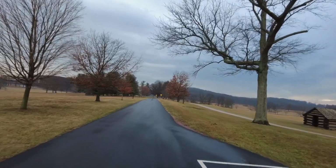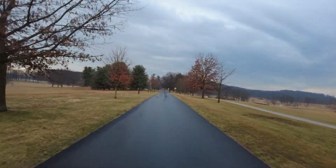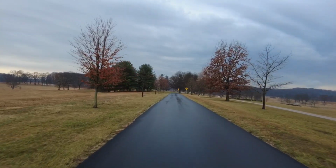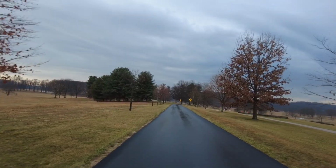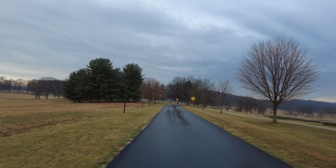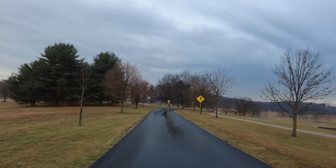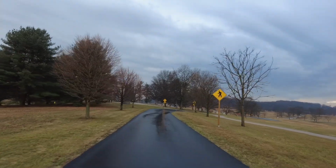Wouldn't it be cool? When it gets dark out, they close the park, right? So it's good. It's about 4 o'clock now, so I probably have about a half hour before the park's closed. It would be cool if you could camp here overnight, hunker down, get your crazy neighbor.